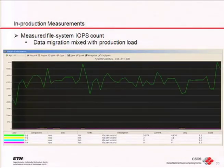This graph, Stefano gave me this just to show the production IOPS for the file system stayed consistently around 5,000, which he said isn't a huge number, but it basically shows that the file system was just working as hard as it could, I think.